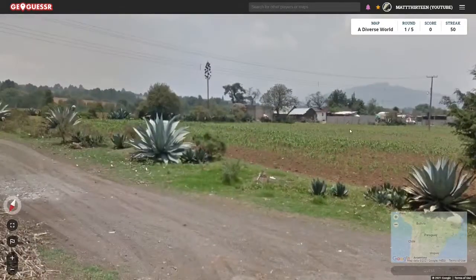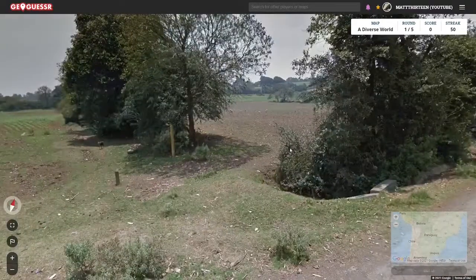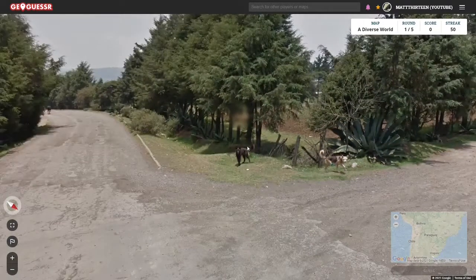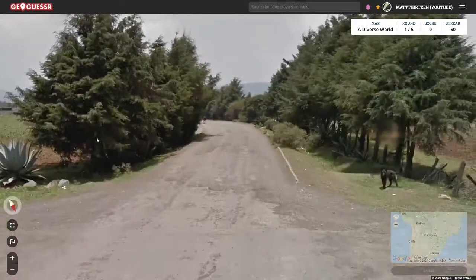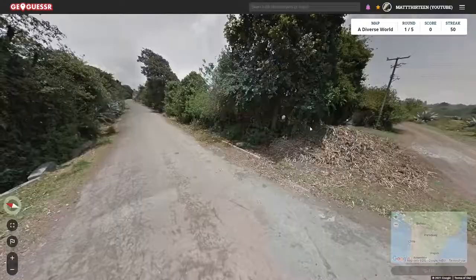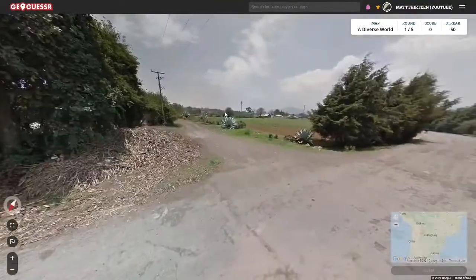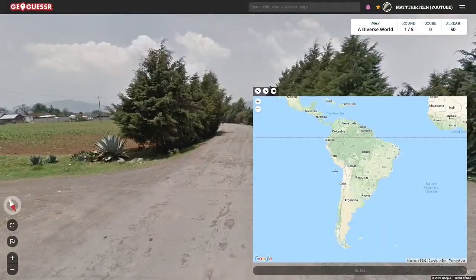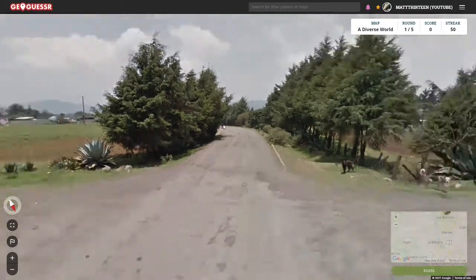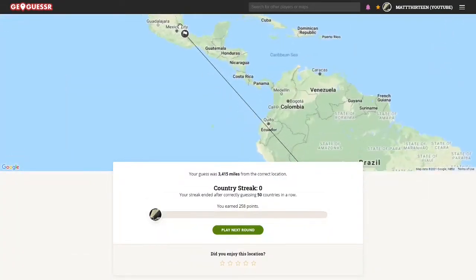So I look in South America to try and jog my memory. But eventually I find out they're agave plants, which are native to Mexico. And we're coming up to the end of the round now. While I was doing this, I did not know the agave plants were native to Mexico. And so eventually I put my guess around Santa Cruz. I had nothing much better to go off, so eventually I just guessed, and yeah, it was Mexico.